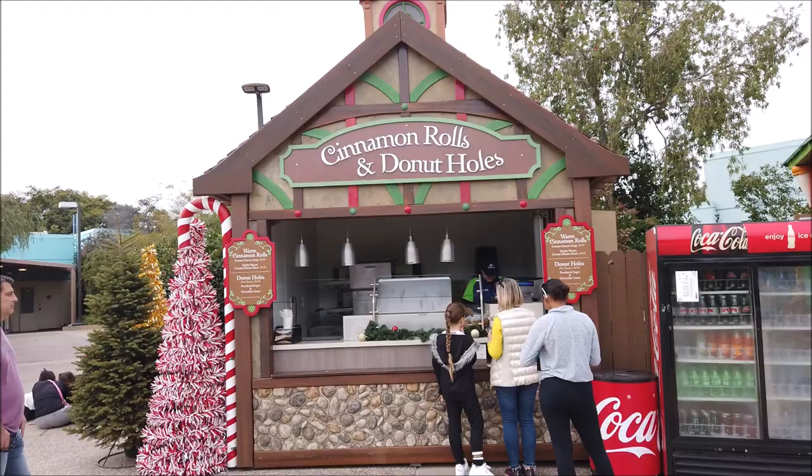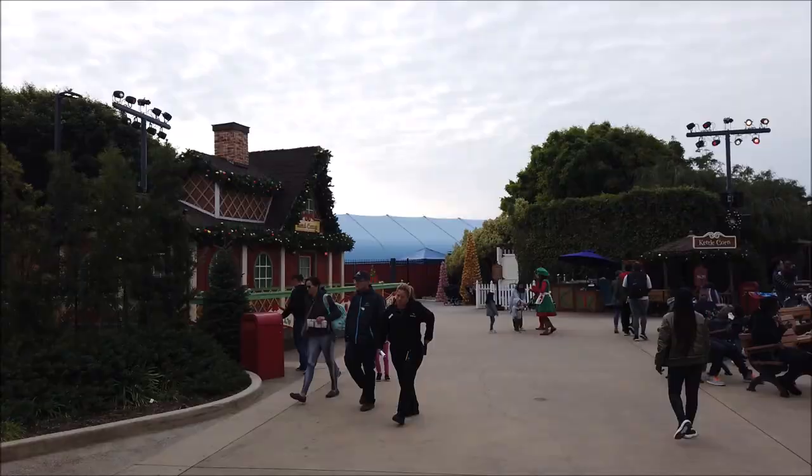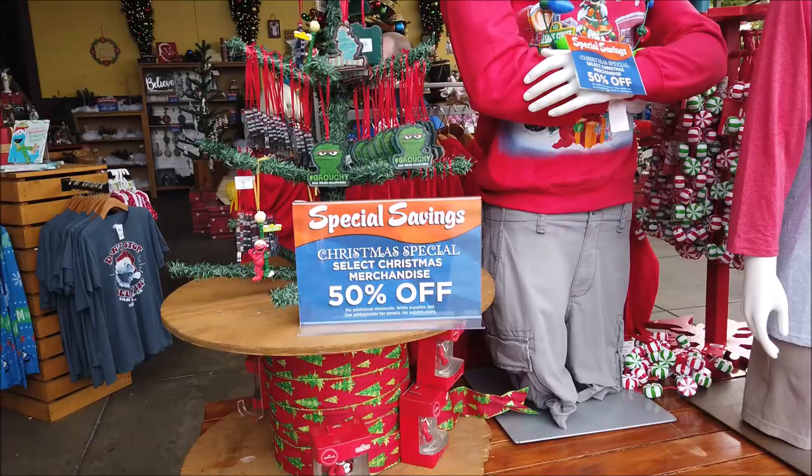I don't know if I've been back here during the day, but it is much calmer than it is in the evening. At least that opening night I came. It is going to be strange once the Christmas celebration is over, because this is all going to be empty again. What do you know? The 50% off Christmas merchandise signs are out.